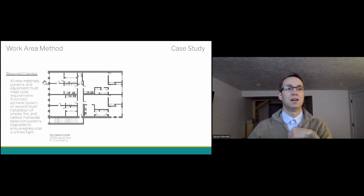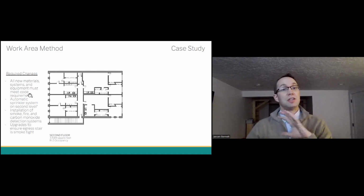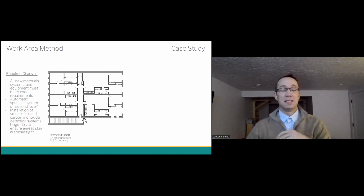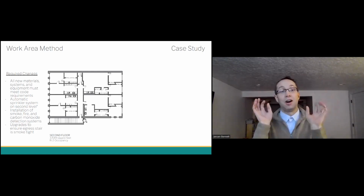However, on the residential floor, we need to make sure that everything we use, all new materials and equipment, meet their code requirements. But because we're over 50% of the floor area, we need to make sure that we install an automatic sprinkler system on the second level. We're also required to install smoke, fire, and carbon monoxide detection systems. And we need to ensure that this egress stair is smoke tight. That means making sure that there aren't any gaps, including in windows and doors.